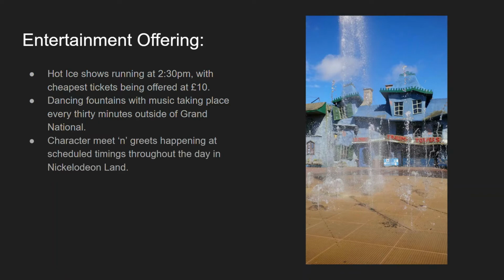So the character meet and greets are happening at scheduled times throughout the day in Nickelodeon Land. This includes Teenage Mutant Ninja Turtles, SpongeBob characters, and also Paw Patrol. And of course, you can do them for free, but additional photographs do cost a price, but it's not too extortionate.